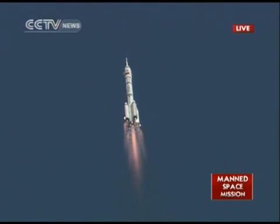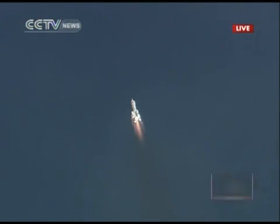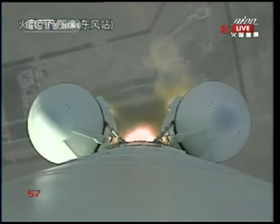120 seconds, the escape tower will drop off. That means they will be on their own. Well, it's a nice liftoff.